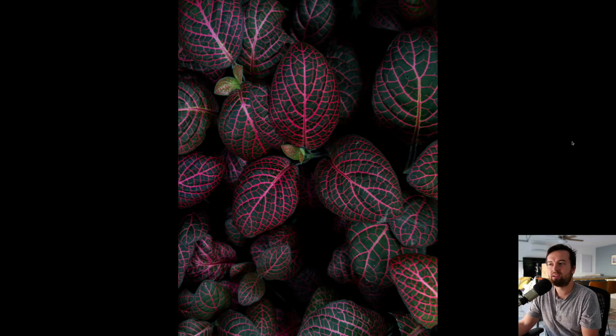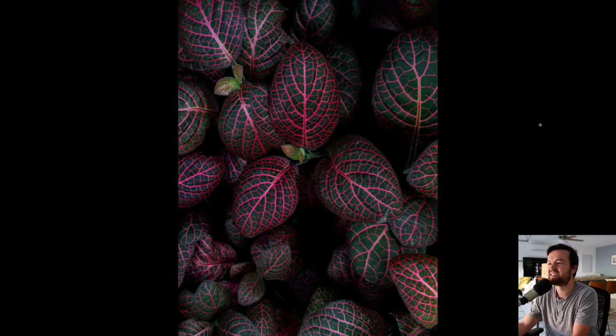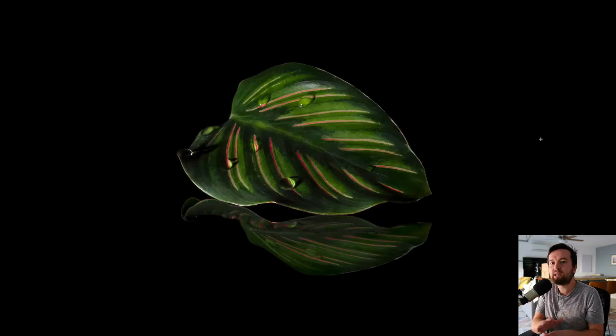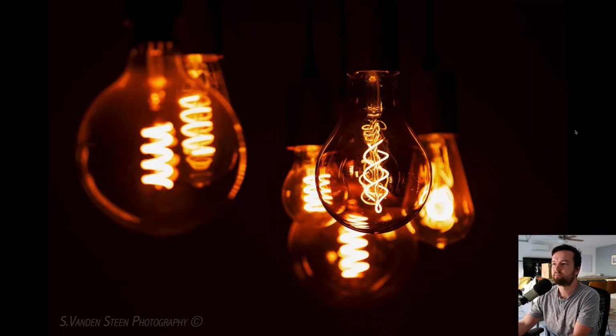Another leaf photo. So this is another one. Again, the contrast of the pinks, the magentas to these dark greens, I think is very beautiful. This one's from Helen Engelgard. That's their handle. Just lovely colors that contrast with each other. And again, completely different image than this, but I think it's still a stunning image.